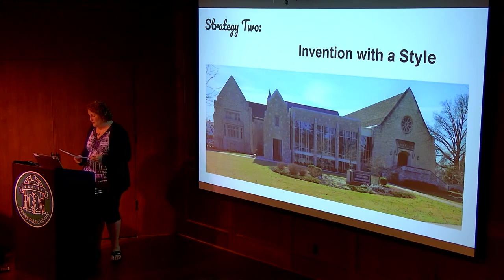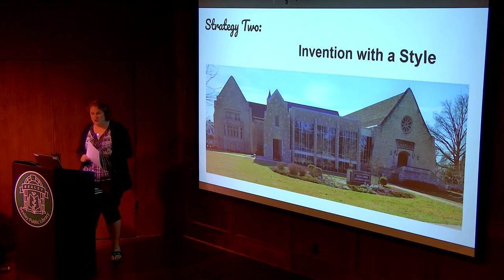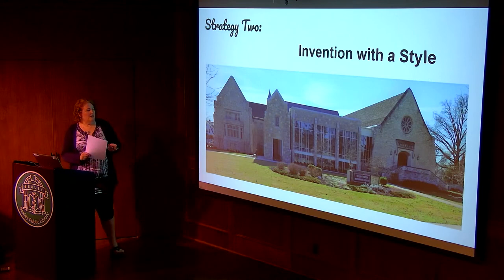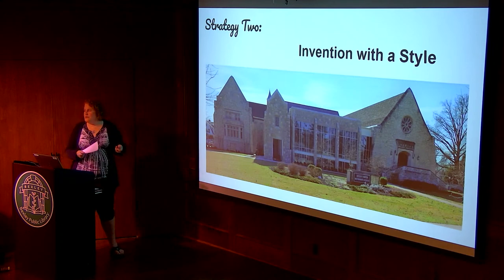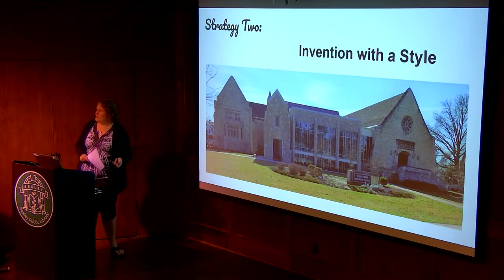This strategy also has a long history. In fact, it is what most architects have always done through time. So this is Bexley United Methodist Church. I was on the building committee when we did this addition about 10 years ago. And this is a perfect example of invention with a style. We are replicating materials, massing, details, parapet walls. But we're creating something new that is complementary to the existing.